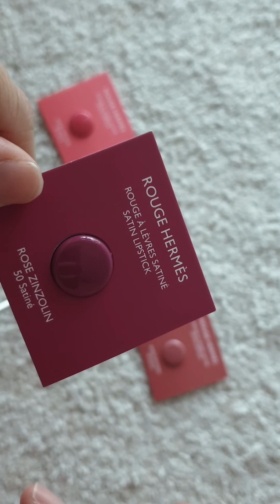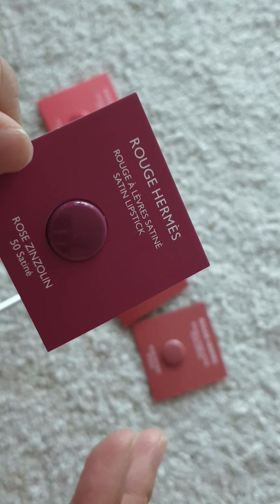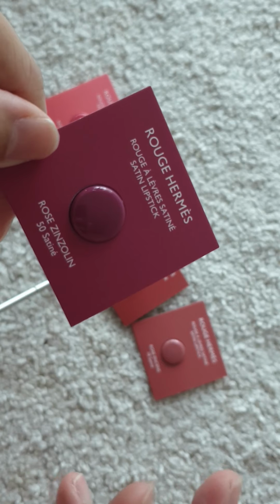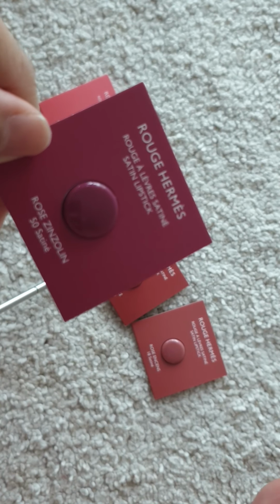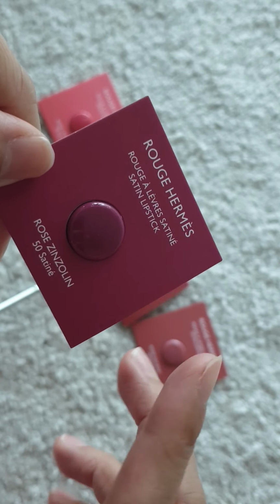I have a bag that is prune color. Prune color is dark, very dark purple. It's almost black when there is hardly any lighting. So when I use that bag, I'll probably use this lipstick.